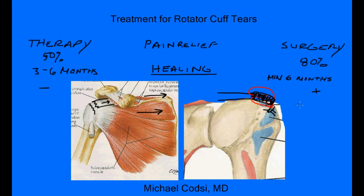So that means you have to be in a sling for at least 6 weeks. And you can't do any reaching or pulling or pushing with that, because every time you do that, you'll pull this tendon away from these stitches. And if you do that before it heals, this thing will not heal. So you do have to consider 6 weeks in a sling, and you'll probably be limited with how much you can lift for at least 3 months before you start any strengthening on that shoulder. With therapy, you can start doing some lifting right away, but of course you do have to wait for that pain relief to happen.